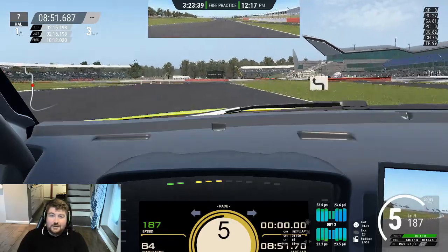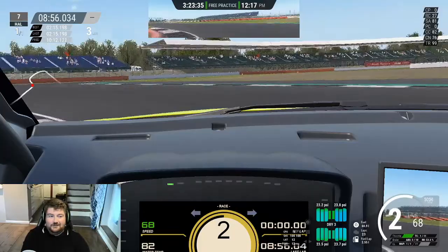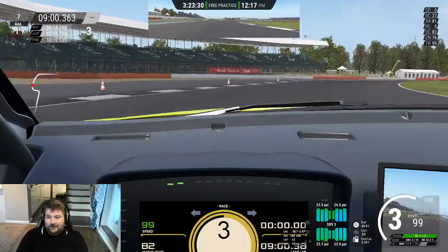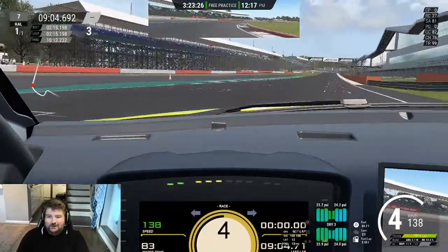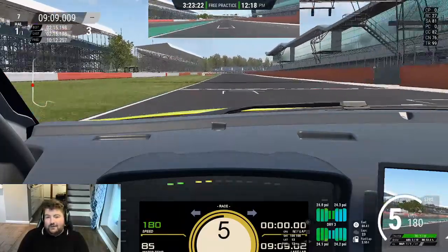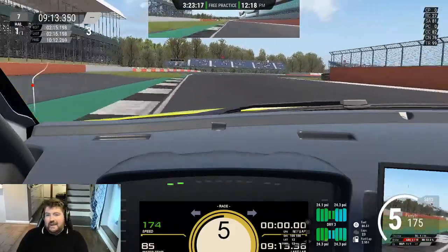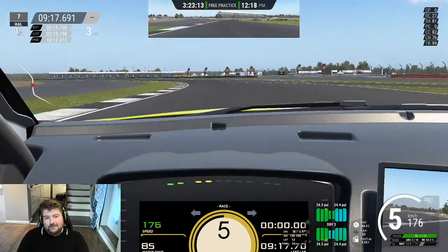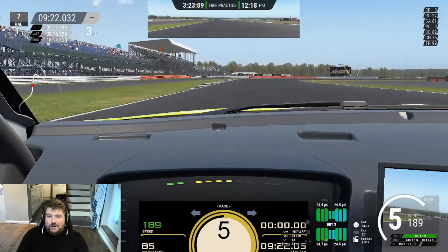So Silverstone used to be an airbase, so basically it's a series of fast flowing corners and long straights. The aim of the game is to try and maximize the speed at the end of each of those straights. So there are a few key points at which you need to get a really good exit from the particular corners, and you'll find that the time will drop off really quickly.